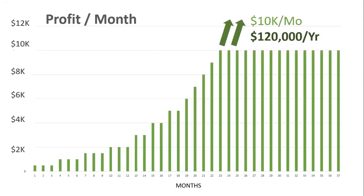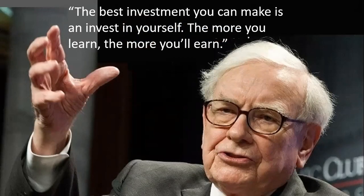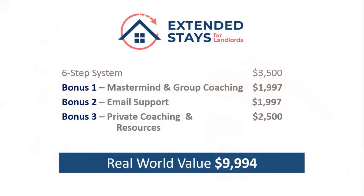Remember, we're trying to create something that has a $10,000 per month income stream. That's where I want to get you to, so that you can have the option to be financially free. All right, so that's what it is. But like Warren Buffett says, the best investment you can make is an investment in yourself, and that's what I'm asking you to do. Make an investment in yourself, because the more you learn, the more you earn, and that's why I'm going to do whatever I can for you, such as reduce this.